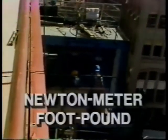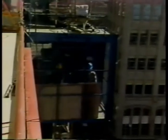For example, to find the work done by the winch lifting this elevator, multiply the pounds of force needed to lift it by the number of feet it travels when that force is applied. Feet times pounds is foot-pounds of work. Measuring the force in newtons and the distance in meters does the same thing in metric.